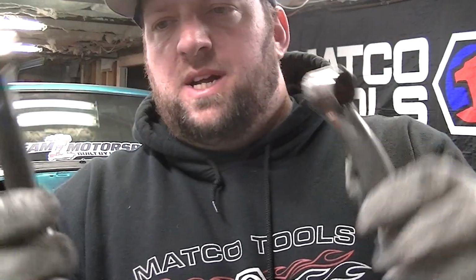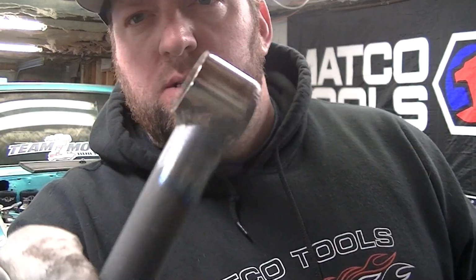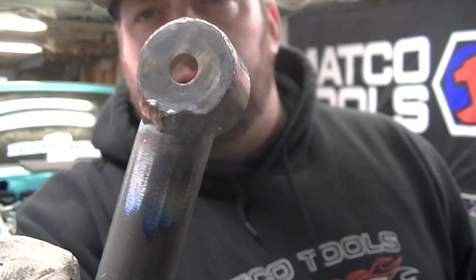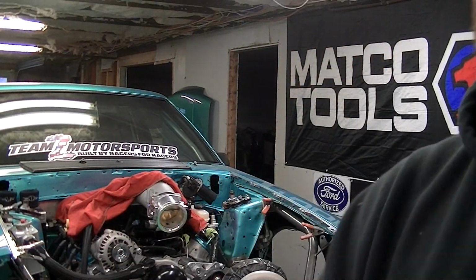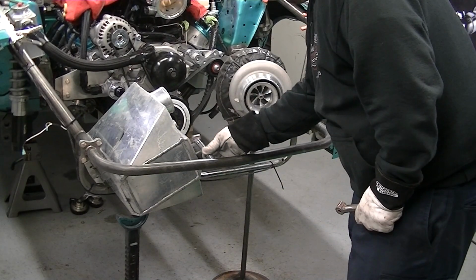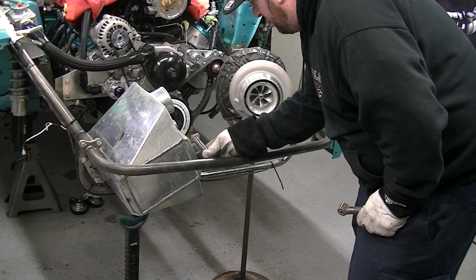Okay, I've made a couple of mounts. I had some tubing laying around that I cut, notched, and I had some bigger tubing that I welded into it, and I just welded a washer to the bottom side. The other side's notched. And all this is going to do is sit on the tube. I'm going to weld it to the tube. I got to change the notch a little bit, and then it's going to bolt like that. Boom.